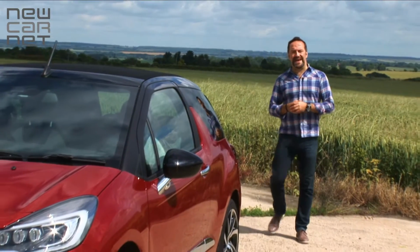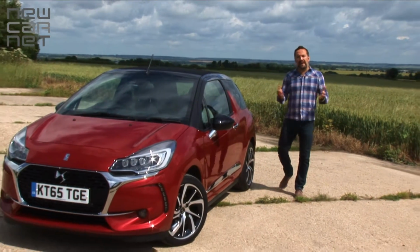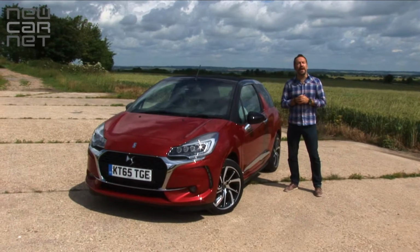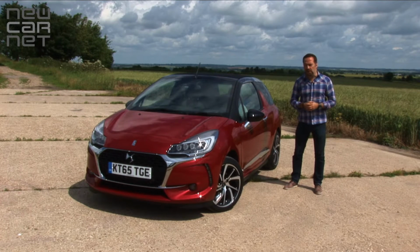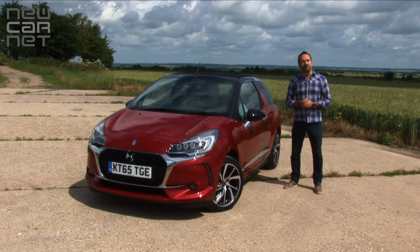In 2010, Citroën launched a cheeky little car called the DS3. But back then, none of us knew that DS would one day be spun off to stand alone as a separate new premium brand. So here we are 6 years on with the latest DS3 in Cabrio form. Let's see what's new.